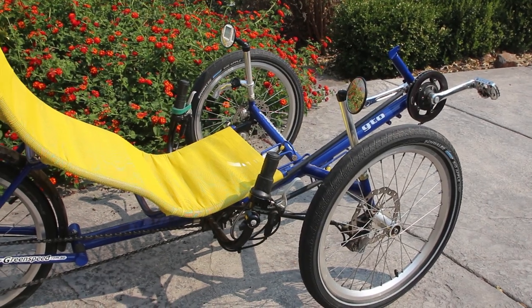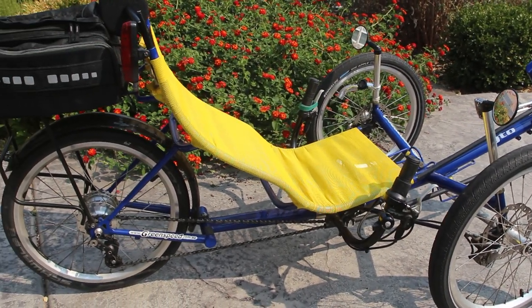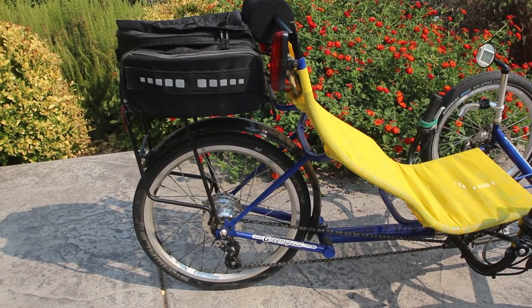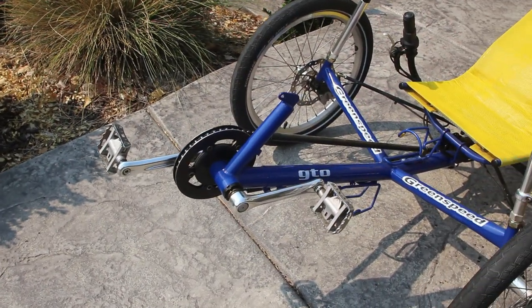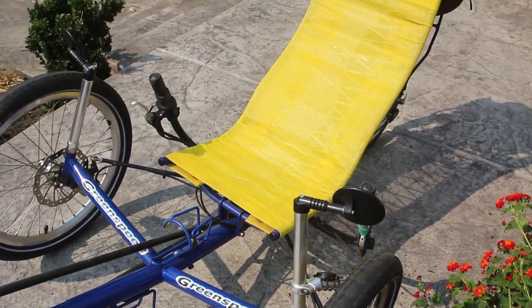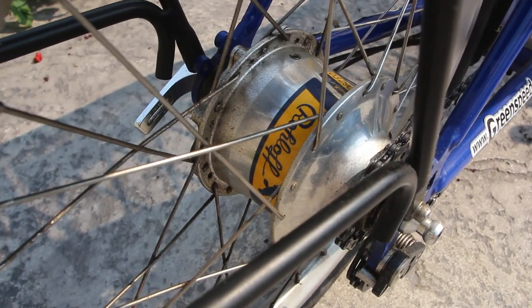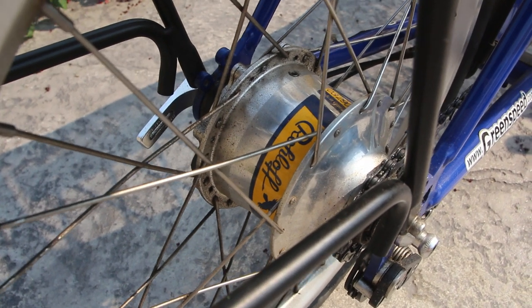I chose my Greenspeed GTO for this challenge because it performed very well in our previous video when we took it up Bullfrog Gully. It's got a 20-inch rear wheel that isn't prone to slipping on steep hills, and most of all, it's got a Rohloff internally geared hub, which has the best climbing gears of all my trikes. The Rohloff gears are so low that I've never had to use the lowest gear, even in the bigger hills of my area. I'm hoping they'll make this challenge a breeze.